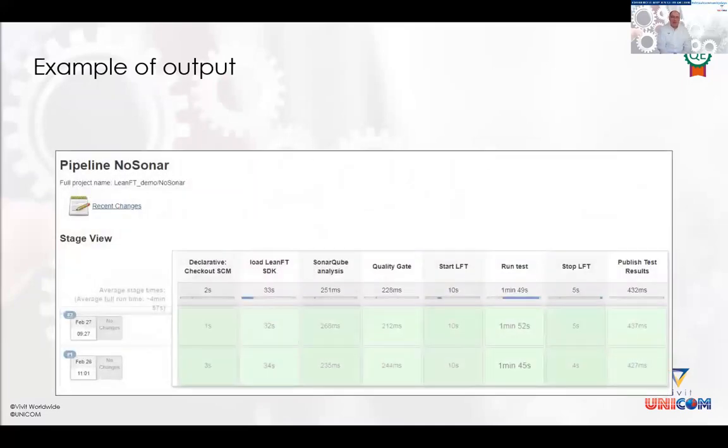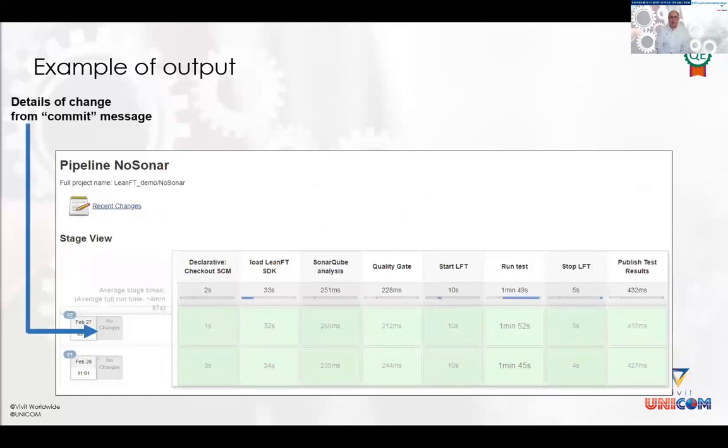So this next slide shows you in a bit more detail an example of some of the outputs. The details of the changes or the commit message are held in that field there where it says no changes, because this is obviously a test that ran manually. But if you've done a commit, your commit message would appear there. So it's useful. You can see what commit resulted in what series of tests, and then go back to the developer, for example, who made the change, or the tester who made the change, and pick up any problems that are identified as a result of that commit.